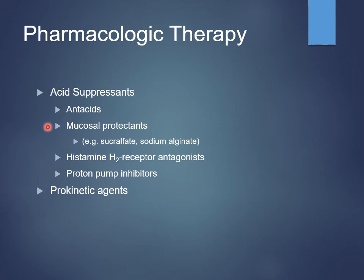Calcium carbonate is a good one. What else? Sodium bicarb, probably used less commonly, but that's another option. Aluminum hydroxide usually mixed with magnesium hydroxide, right? So remember which ones are causing diarrhea or constipation, because that can be a problem for them. Usually when we're giving something like Maalox, that is a mixture of the aluminum and magnesium hydroxide, those usually cancel out a little bit. Not unlikely to see a lot of constipation or diarrhea with that.